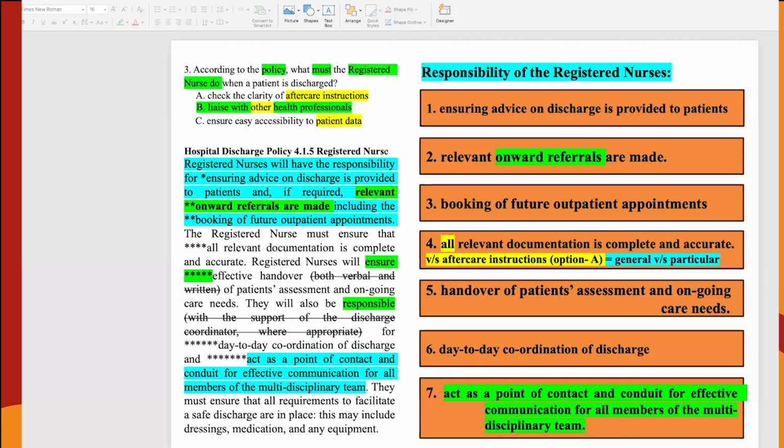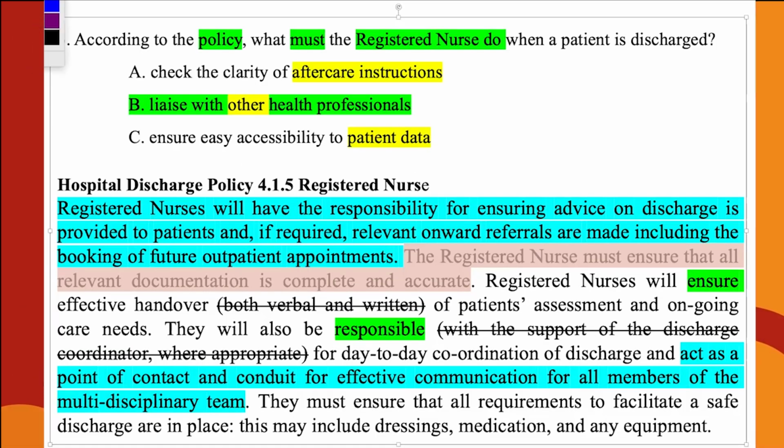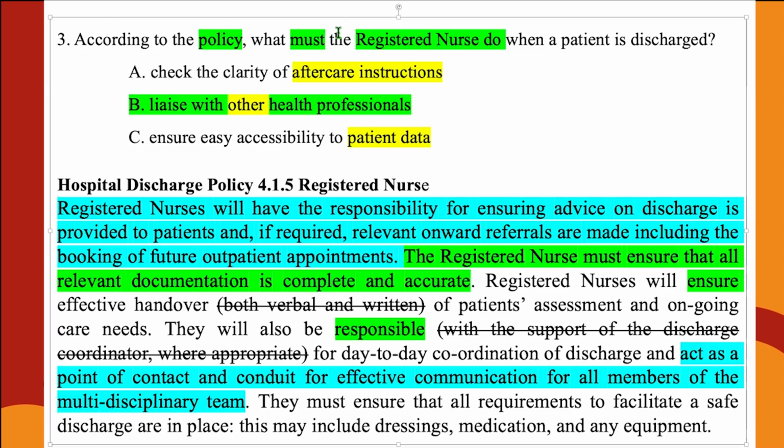Those who understood, let me see. Yes, Father. She is saying the nurse must ensure that all relevant documentation is complete and accurate. You said in the answers, it was giving us one portion of all the information in the text. So it was one aspect that was mentioned. But the text talked about so many things. So that was general information. So we cannot equate the general information to one portion of it. That is only after discharge. So aftercare instruction was one part of the entire information given in the text. That's why we did not adhere to the instruction, looking at must, which is also reflecting in the text, to pick that answer. Exactly. You are perfectly right.